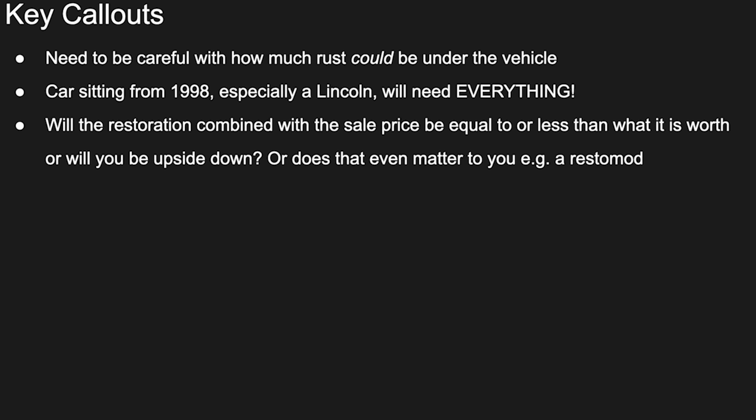Some of the key callouts: I would be very careful with how much rust could be under this vehicle. As you've heard me talk about in the past, there are no photos underneath this car, so we don't know how bad it is. Any car sitting for 25 plus years, especially a Lincoln, is going to need everything. You could say, hey, Jay, how do you know it needs everything? Listen, any car that's sat that long, more than likely it's going to need brake lines.